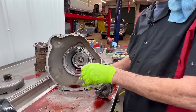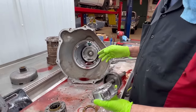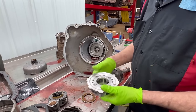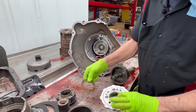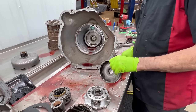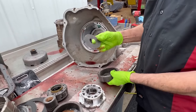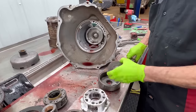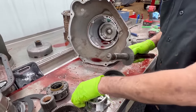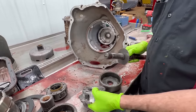We have an aluminum planet in the back, which is normal on some of these. You can do some upgrading and put steel back here, but it does take somebody who knows what they're doing. If you notice here, we have a thrust washer here. We have no thrust washer here. The planetary itself is the thrust washer. We have this plate right here. When it's in the ring gear and on the shaft, it does not spin. It's stationary. Then the planet spins on this race right here, and the planet is the thrust washer.